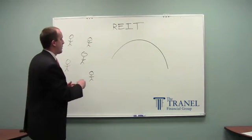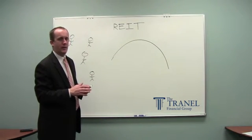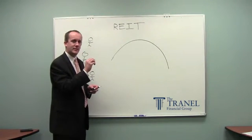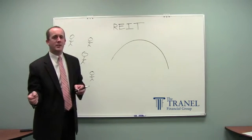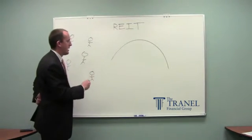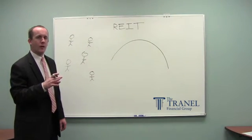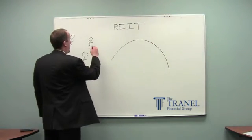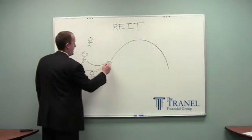Let's pretend that this particular REIT focuses only on office properties. Some REITs get very specific. They're just going to be single tenant, triple net lease, standalone properties. Some will be office, some will be retail, some will be industrial warehouses, some will be a combination of all those different pieces. But for sake of simplicity, for this example, let's assume that we're only working with a REIT that invests in office property. So all these investors are going to funnel money into the REIT.